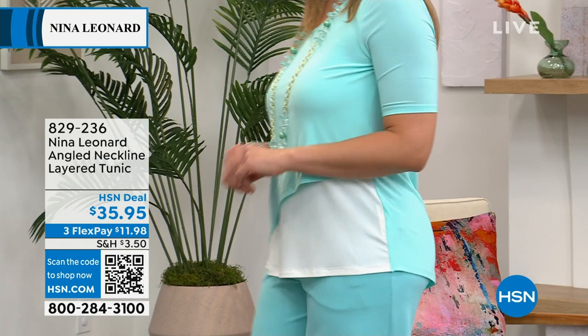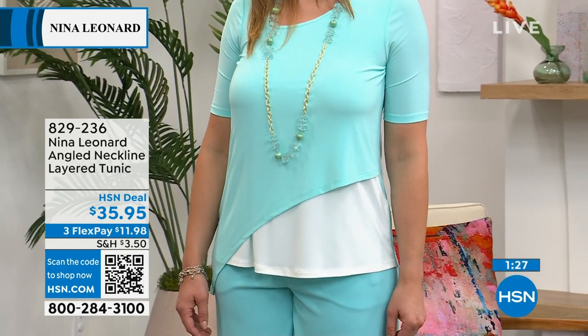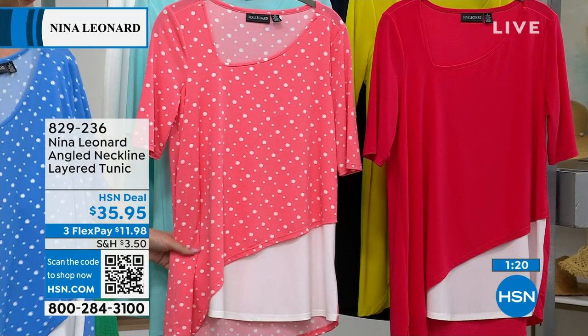Our ivory is actually what we call a soft white. It's a soft marshmallow white, so it's not a stark, blue white. We call it ivory, but it's towards the white side. It's not creamy in any way.